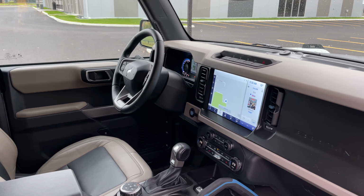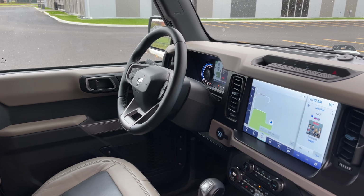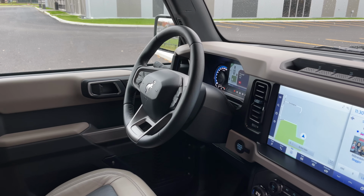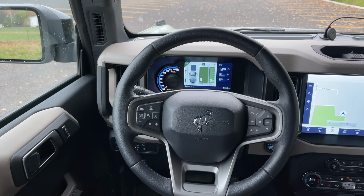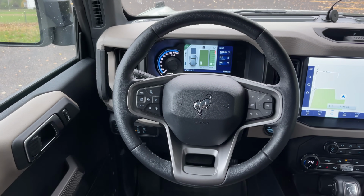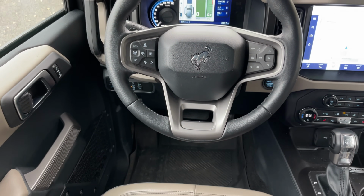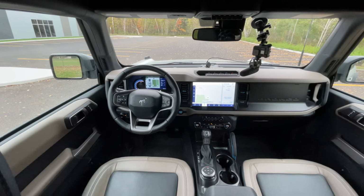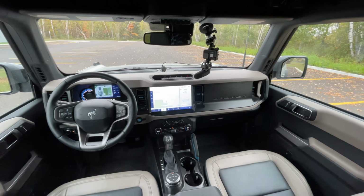One thing I have noticed, it's always hard to tell, is it this specific vehicle or is it all the Broncos? But if you're listening to music, you can't have the bass on maximum, but even on half, not too loud, you can still hear some significant rattling depending on what type of music's going on. So I'm not quite sure what's going on there. Don't know if it's an issue with just this vehicle, but small note there.